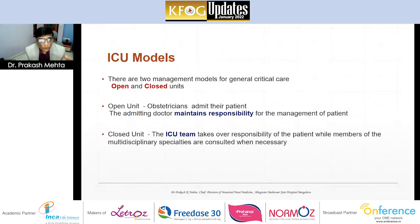Now, we should know that there are two types of ICU models. You must see where you're working and what kind of an ICU model you have in your hospital or in the hospital that you're going to refer your patient to. The two types of models are open and closed units. Now, what's an open unit? An open ICU is one where an obstetrician can admit their patient under their name, and the admitting doctor maintains responsibility for the management of the patient. For example, my ICU is an open ICU. So when I admit the patient, the patient is admitted under my name.